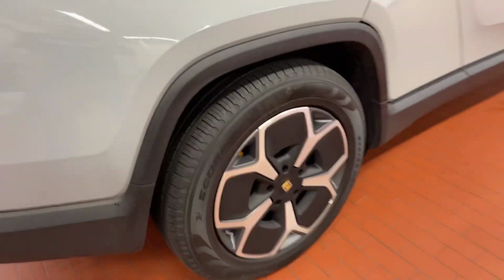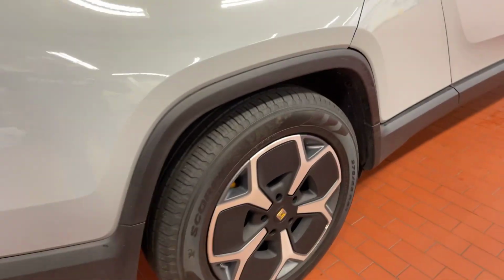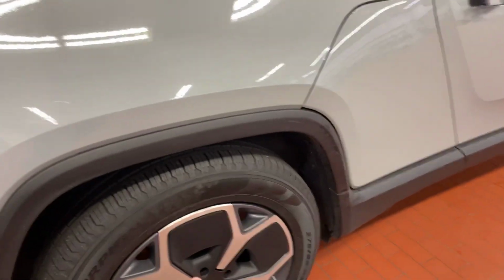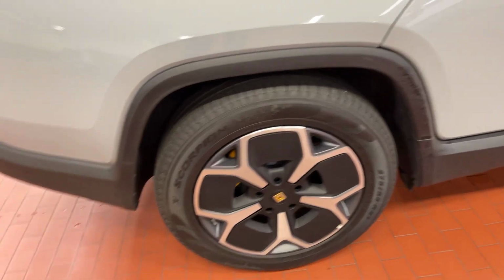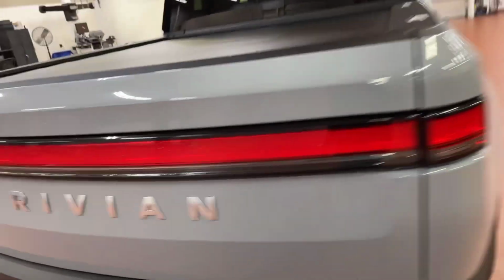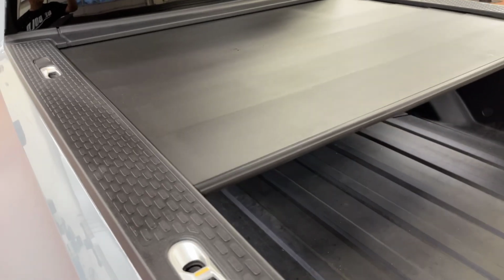This one does have the optional 21-inch wheels with the covers on them. I'm not 100% sure how much range these covers add, but I really would like to get these off and clean the brakes really good on here. The other nice thing is the tailgate dropping down, and then I have not had any issues with my tonneau cover.